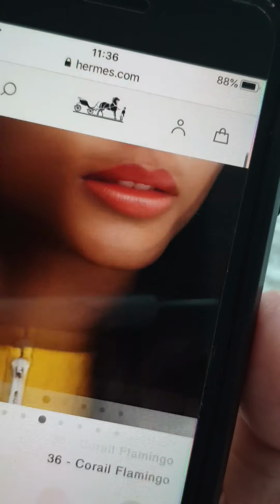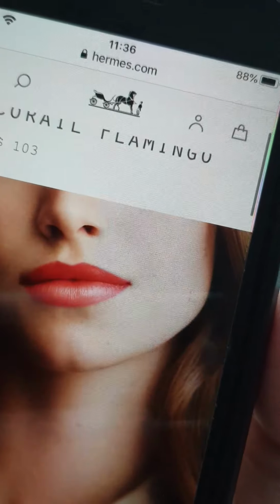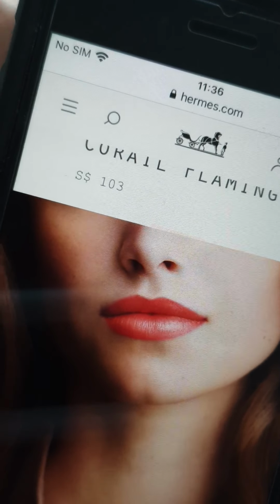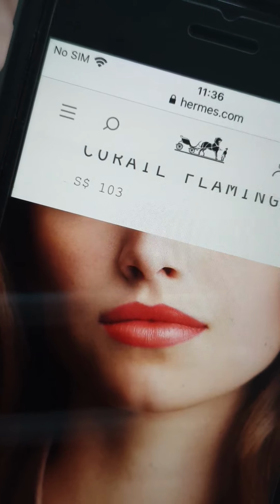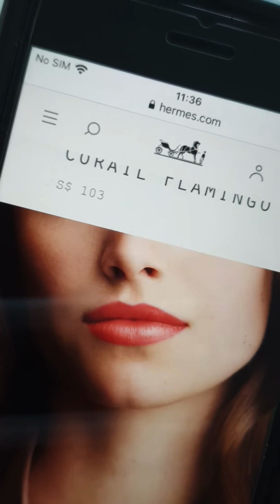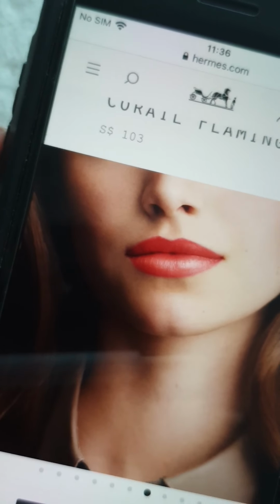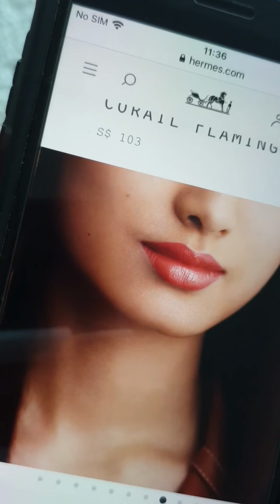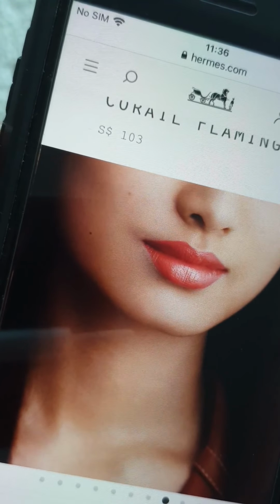I guess they actually have pictures of ladies with different skin tones to try out the same color lipstick here. So if you were to go to the website, it will be really helpful. These look really nice.